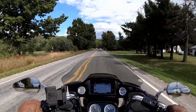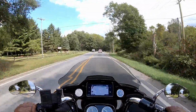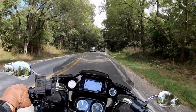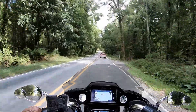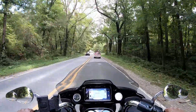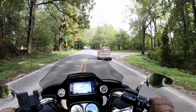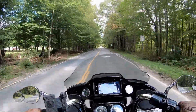I do wear glasses, and I wear prescription sunglasses, and I have a dark shield. So if I'm riding with the shield down and have my dark glasses on, and it's not a clear day, it makes it tough really to see as clearly as you can.